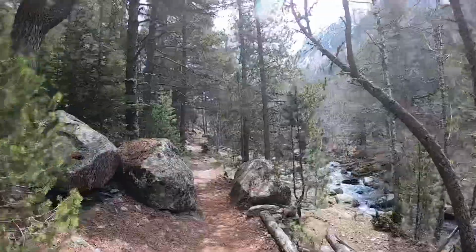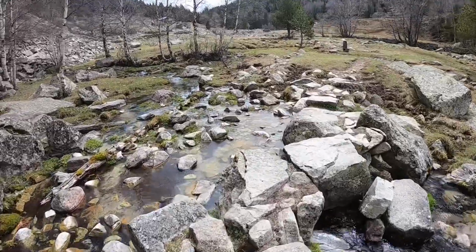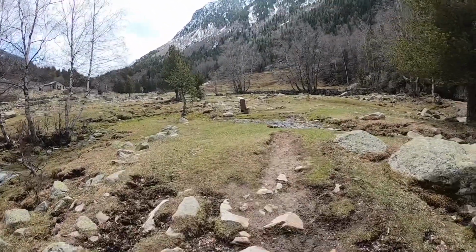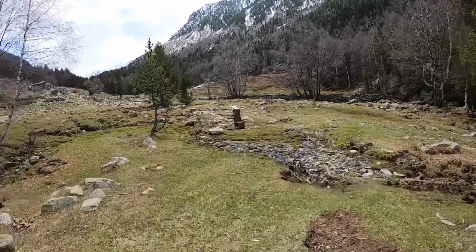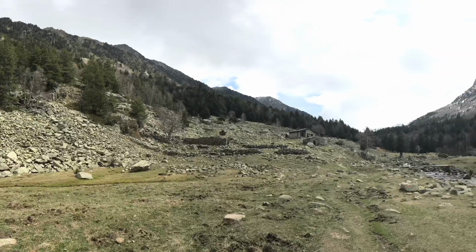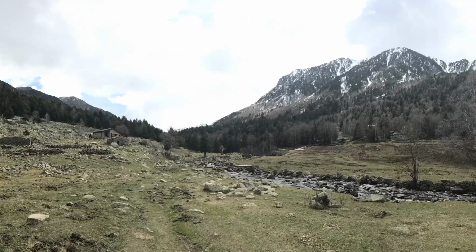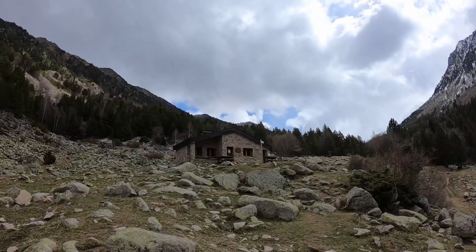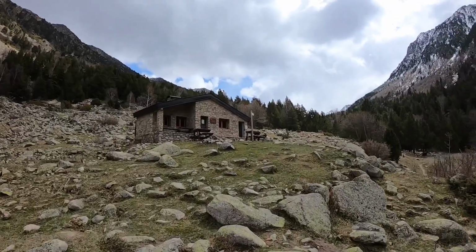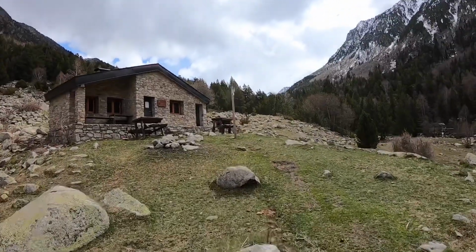As you enter a large field near the refuge, there is a gate and sign, and you cross a tiny stream. Finally, you see the refuge. In the past 2 years, it's been completely refurbished inside. The path goes on up to La Illa Refuge, but this is our turning point today.